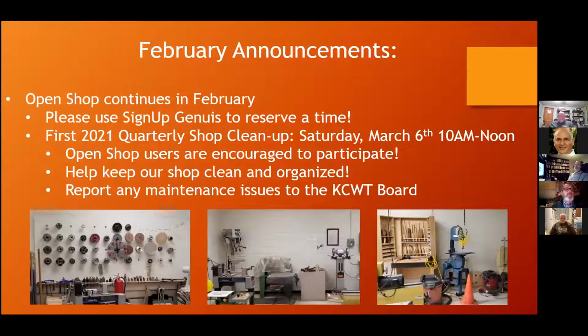Also, if you're there and using the shop, please help keep the shop organized and clean. And if you see any maintenance issues or anything that you notice that isn't right, just let the board know, either by talking to somebody that's there with you or shoot an email to the board. That would be great. You can find information on the website regarding that.